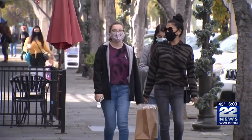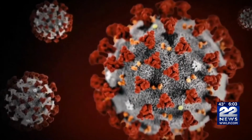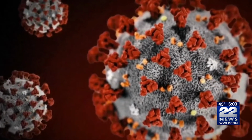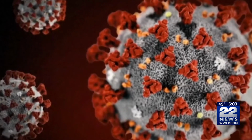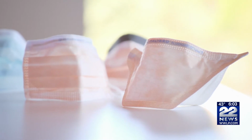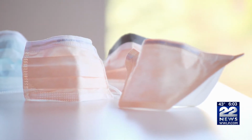How has South Hadley been using this data? Town Administrator Lisa Wong told the 22 News team that they used wastewater data in conjunction with regular COVID testing to better inform public health decision making with the goal of stopping the spread of the virus. For example, like many municipalities, the Board of Health and Select Board in South Hadley reinstituted an indoor mask mandate for local businesses. The senior center, after the holiday spike, also decided to close for a week and a half.